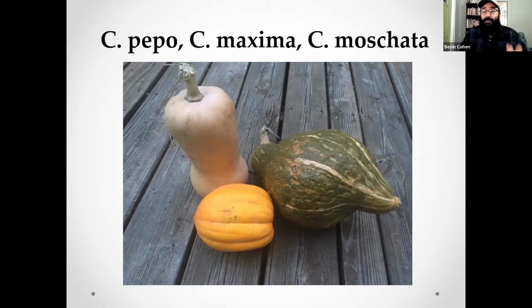Sometimes what we eat is not the same thing as what we want for seeds. And understanding that as we get into it is going to make it a lot easier for us and cut down on some frustrations, right?